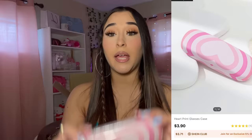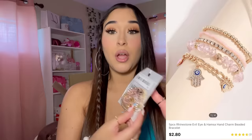Got me this glasses case because mine broke and my glasses have been out in the world, which is so scary because I can't see that well. So I picked up this one. It's so cute. I love the pink heart and this is what it looks like inside. So finally my glasses have a home because I was so scared that my glasses were gonna break. So yeah, oh, that was a good little slap. Their glasses are not going nowhere, girl.